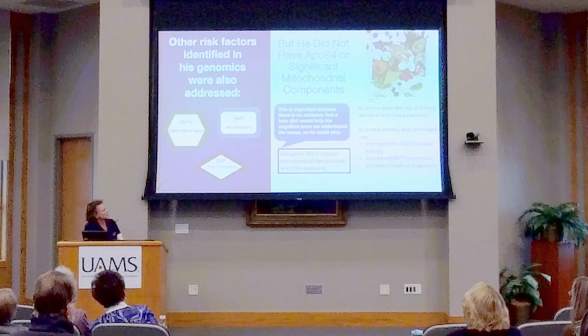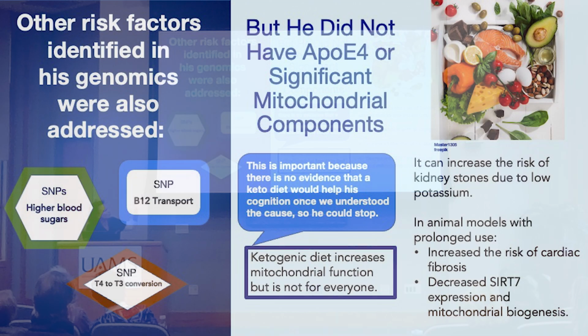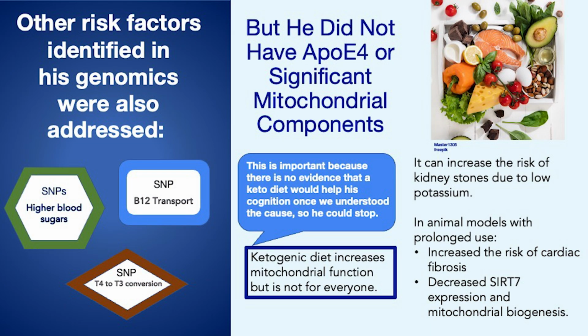So we did a few other things for him because we did find that he has some other little things, like his blood sugar regulation was important. He does not need to be on a ketogenic diet based on his genetics. It was actually a terrible thing for him. It was hurting his mitochondria more than it was helping. So we took him off of that.